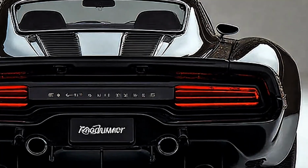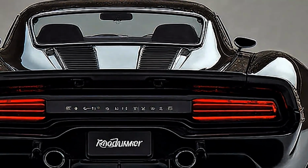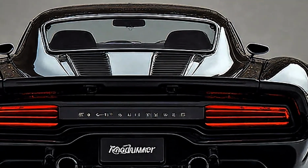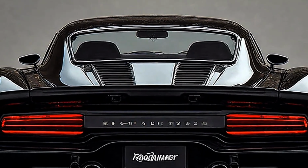The Roadrunner's comeback couldn't have come at a more interesting time. But here's the big question. Can this new version live up to the legendary name it carries? Let's take a closer look.